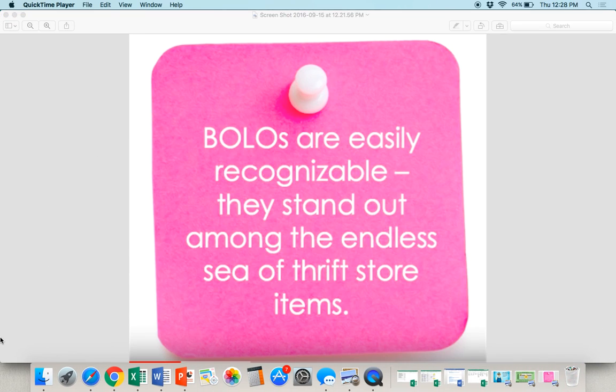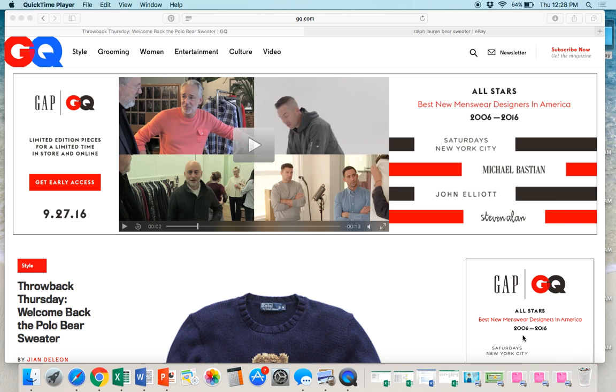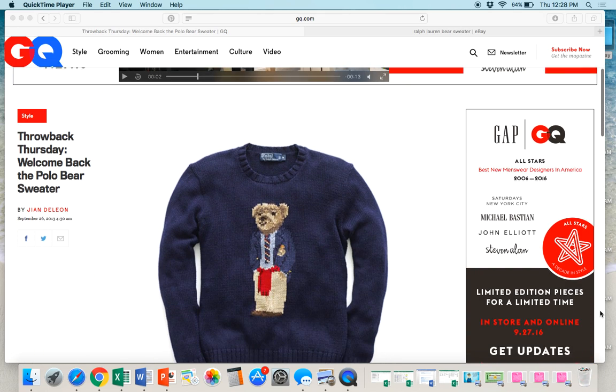Also, bolos are easily recognizable. They stand out among the endless sea of thrift store items. So when you come across one, you know you found it. Also, other sellers are actually finding the item. They're sold items on the completed listings. So a bolo is not some kind of rare German tool that maybe only one person has found and there's only one in eBay completed listings. No, there's usually several in the completeds, and it's something that's actually out there that you have a chance to find. So let's talk about the Ralph Lauren bear sweater.